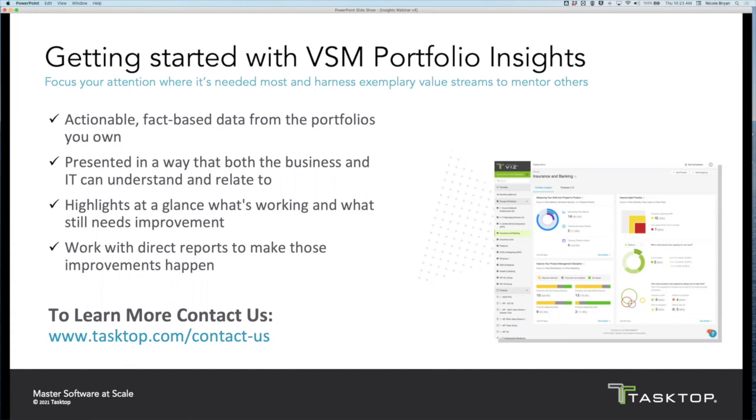The question we do have is, Nicole, do you have any recommendations on how to get started with using these portfolio insights? How long does it take to be able to do what you just shared?